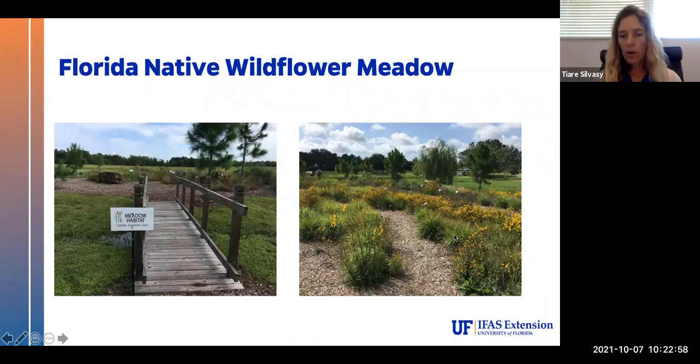In the picture on the right, you can see all the beautiful yellow flowers. Some of this is the black-eyed Susan. We also have lakeside sunflower, and we have the Coreopsis leavenworthii in here. Everything is 100% native. The native plants are especially good at attracting some unique pollinators that have co-evolved with the plants over thousands of years, and you might not find them on some of the non-native plants.